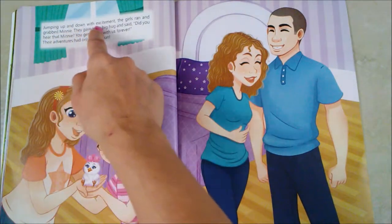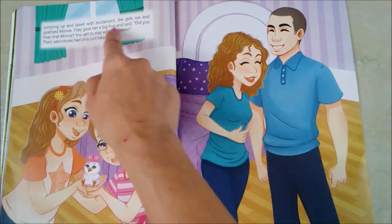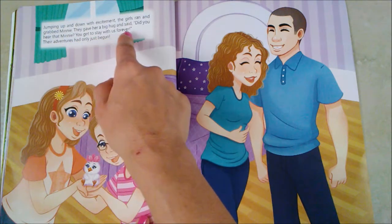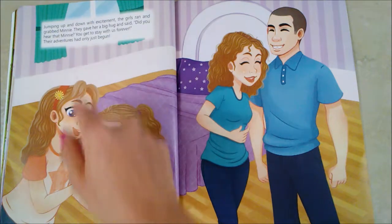Jumping up and down with excitement, the girls ran and grabbed Minnie. They gave her a big hug and said, "Did you hear that, Minnie? You get to stay with us forever." Their adventures had only just begun.